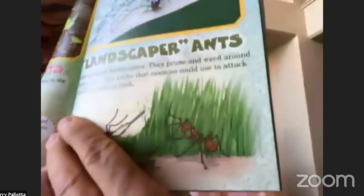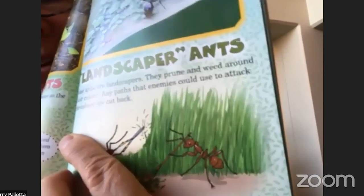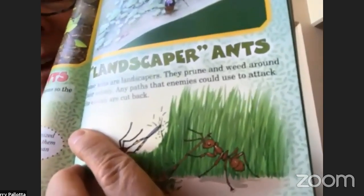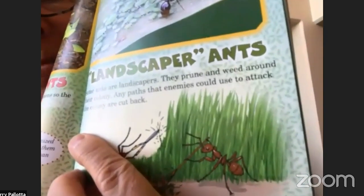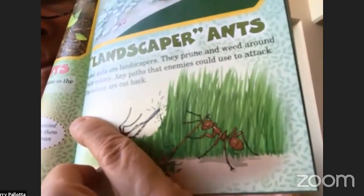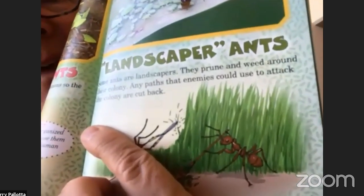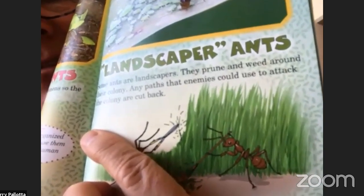There's landscaper ants. So if they don't like the area that leads up to where they live, they trim it all back so it makes it harder for the other predators to get to them. Oh, geez. Wow. So there's landscaper ants. Wow. So how do you like that? Very cool. That is very cool, Jerry.